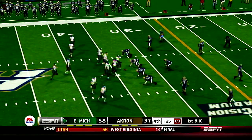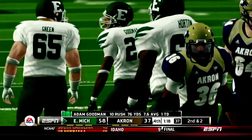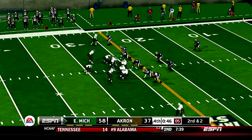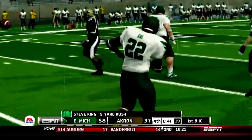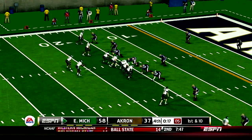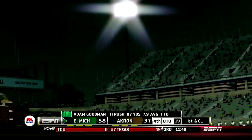First and 10. Ball on 34. Just over a minute left. He makes his way out to about the 25. That makes it second and 2. To the 16-yard line. First down. From the 16-yard line, it's first down. The 10. Big play there, and now they're looking at first and goal. That makes it first and goal.